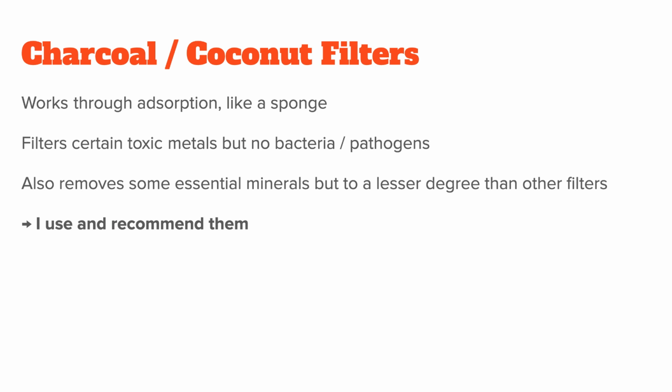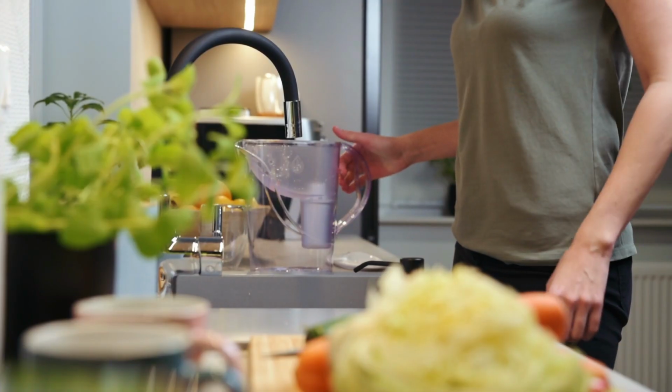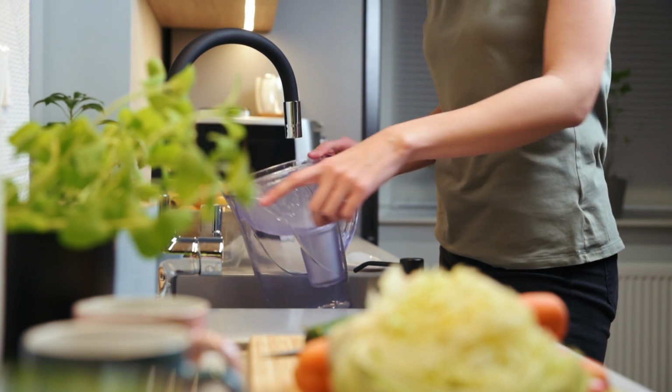So what's my recommendation on charcoal filters? Well, I personally use them because they're the least extreme filter, and of the ones we talked about, they still reduce your exposure to heavy metals such as lead and mercury quite a bit. In older houses, copper pipes are also an issue, and charcoal filters also reduce copper without eliminating too much of the essential minerals. At the same time, they are very cost-effective and easy to use, so I generally also recommend them to clients.